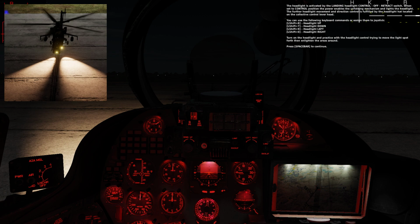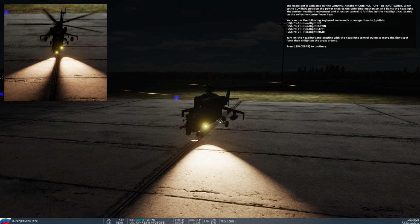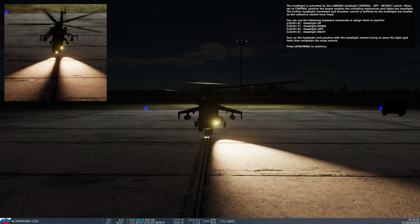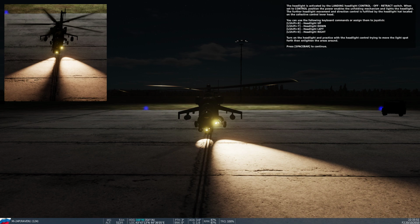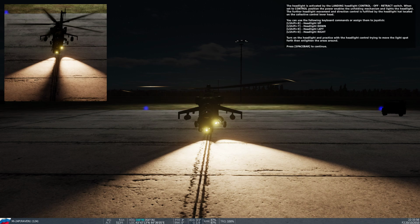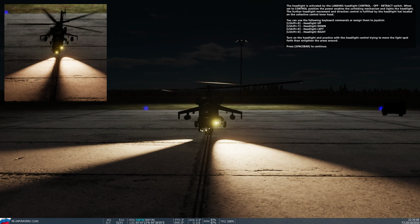Alright, let's go outside. We got our headlight on already. We're gonna go outside and try that. Headlamp up. Headlamp down. Headlamp left. And headlight right.